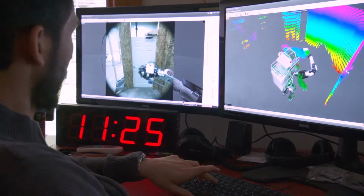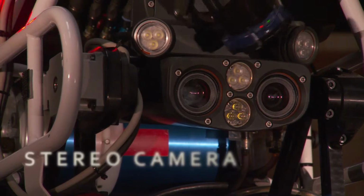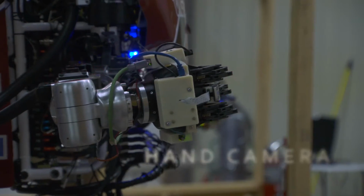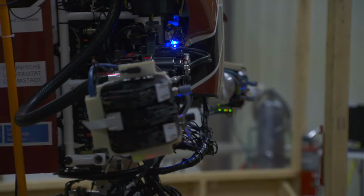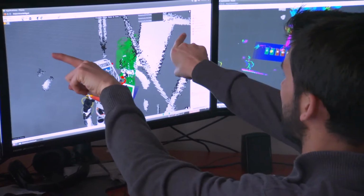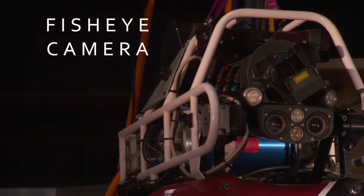Sending right arm to stand. So we have a few sensors on the robot. We have a stereo camera that gives us images and also depth information. And then of course we have our custom hand cameras. So we can actually look with the hand, which is a modification that a human can't easily do. You can't look with your hand as a human, but our robot can. We also have some cameras in the top of the head, pointing to the sides. Two fisheye cameras give us this wide field of view situational awareness info.